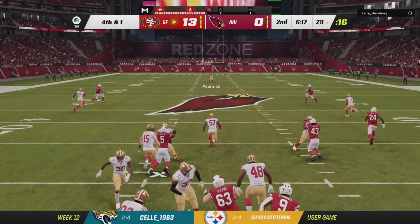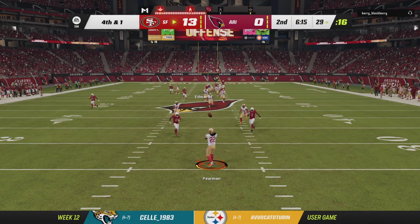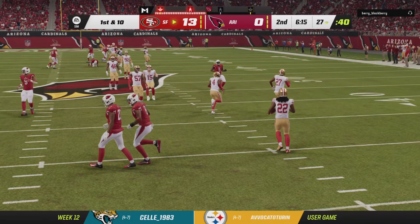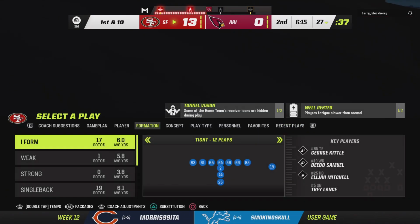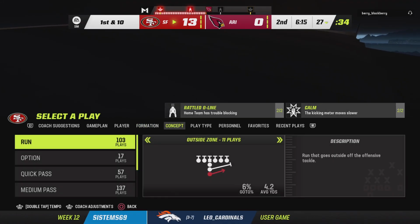Now Edwards to kick as he sends it away, and a fair catch signaled for and taken successfully. A 41-yard punt there with no return, and out will come the offense as they take over.